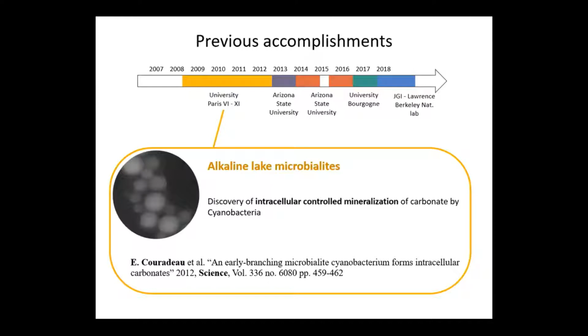My PhD was in Paris, and I worked at the interface between geoscience and microbial ecology. I was co-advised. I worked primarily on how microbes precipitate mineral carbonates in the form of rock, so microbialites, but also on how some cyanobacteria can control the mineralization of carbonate, and I discovered that some of them are able to precipitate these beads inside their cell, which was very new at the time in geomicrobiology.